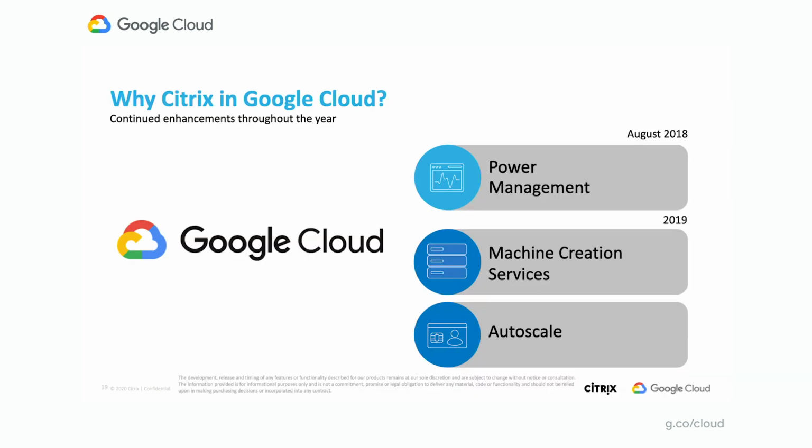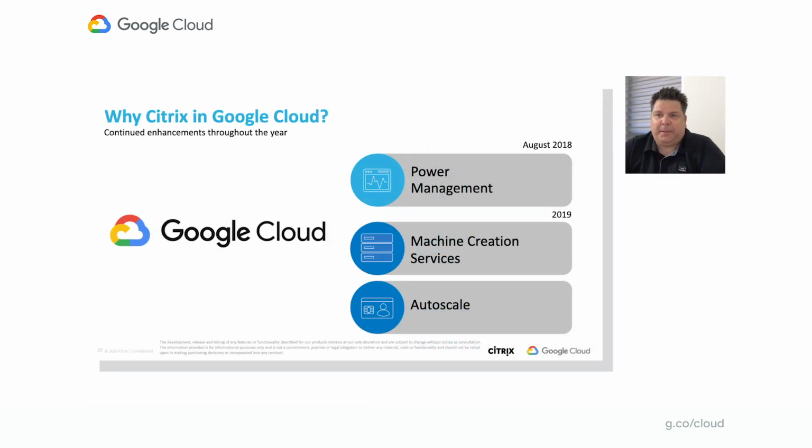So why Citrix in Google Cloud? We started out looking at an on-prem solution, and because of the cost, we just didn't go with that. We had to buy in a lot of stuff to get that rolling. So we looked at different public clouds, and we ended up with Google Cloud as the best fit for us. The reasons were that Google Cloud was very simple to get started with, and for us, it had the best performance. One other thing was also the Citrix Google partnership.